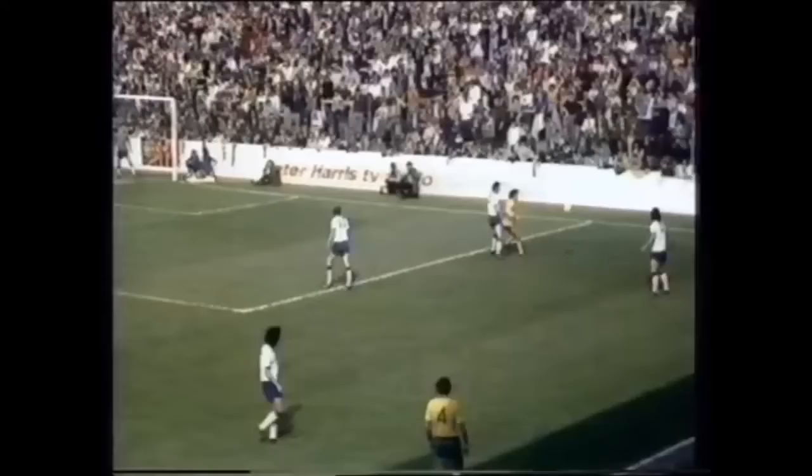Suggett, Boyer, back for Suggett, the first time cross. McDougall, and Martin Peters has made a good run. There's Peters' header. It's vintage Martin Peters. That is what the former England international is all about. Timing his run to perfection.